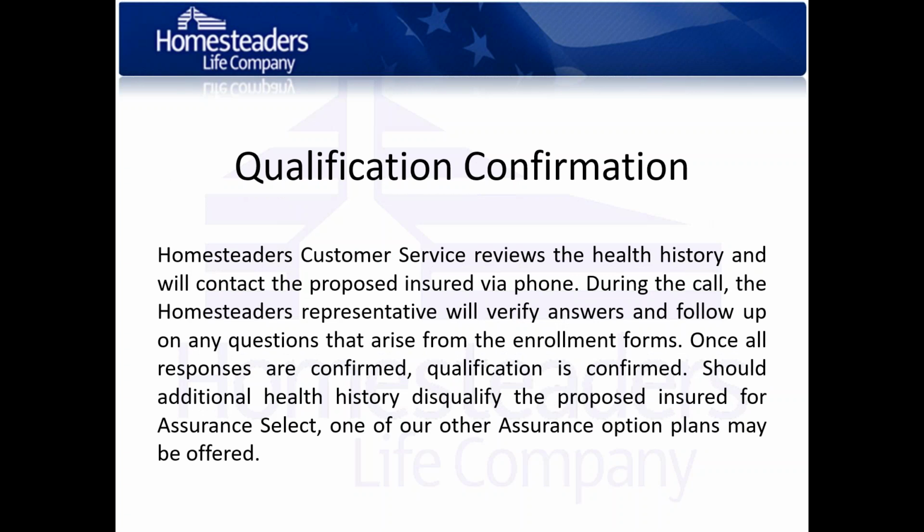The other thing that's really important is that on every select policy that you sell, they will have to do a phone call, and they'll go back through the health questions with the insured. This is different from the traditional product, where if they answer the health questions yes or no, it doesn't make a difference unless the policy is over a certain amount. I believe that amount now is $17,500.